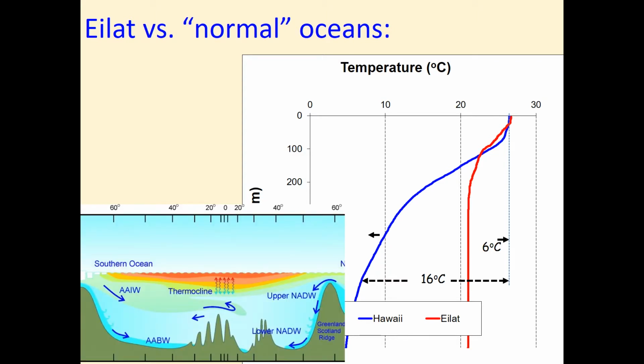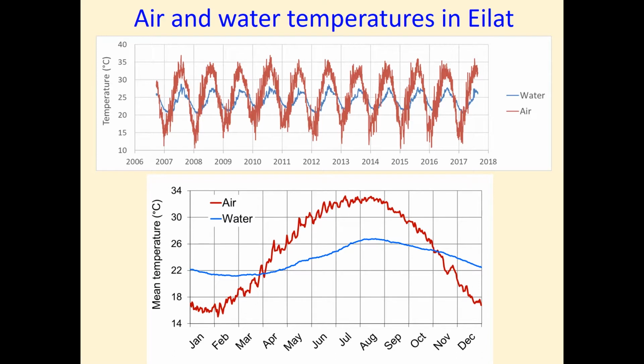Now, it never happens, and I will skip that slide, it never happens in Hawaii, because in the general ocean you have these sources of really cold water, Antarctica and Greenland, and therefore you get that strong stratification. And here's the temperature in Eilat. So in the winter time, the air temperature and the sea temperature. Air temperature during the winter, starting in November and going all the way to the end of March, or April, depending on the year, there is interannual variability, but you get air temperature colder than the water temperature.